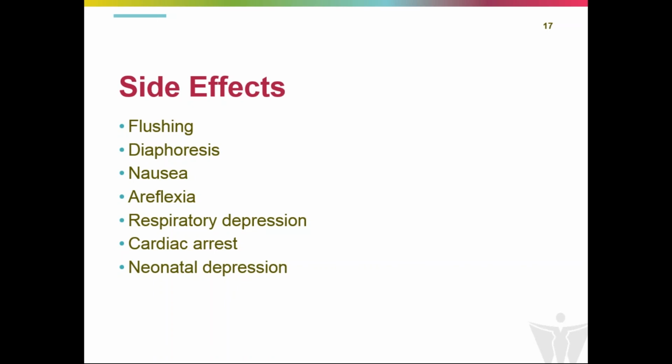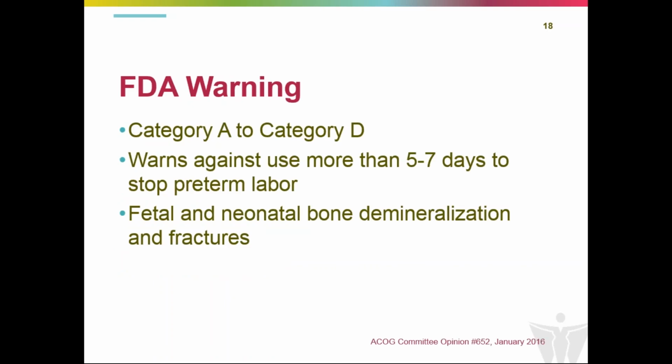It's also important to know that the FDA has changed the category of magnesium sulfate from A to D, and it warns against the use of magnesium for more than 5 to 7 days to stop preterm labor. This is because of fetal and neonatal bone demineralization and fractures that have been noted in women with prolonged use.